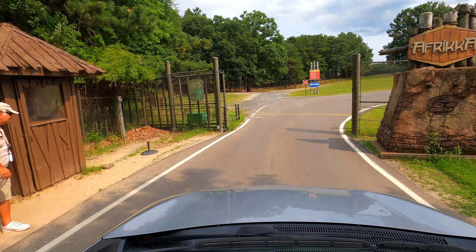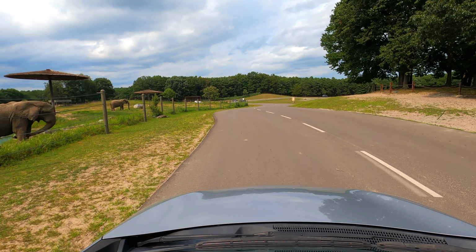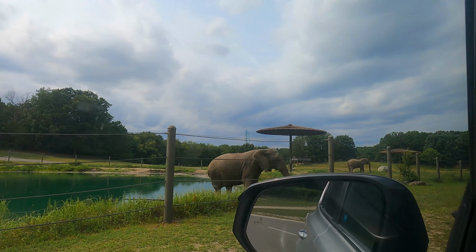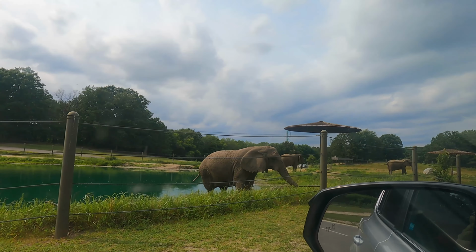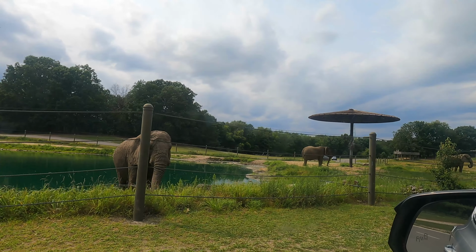From the moment you enter, get ready for a journey filled with awe and wonder. As soon as we started our car, we set off on the adventure and got up close to breathtaking creatures such as elephants, lions, tigers, giraffes, bears, zebras, and so much more. It's like stepping into the heart of the wild.